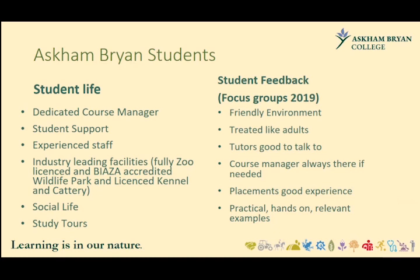We have an active student union who provide a lot of activities and trips and visits and other things that you can get involved in. We also put on a number of study tours. So those can be local, national, or when available, international.